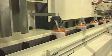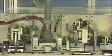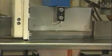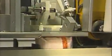Transfer to the closure modules of the system. Vibration area. Head processing station. Head shaping and air expelling. Sealing, cutting, suction of cut ends and 180-degree folding of the top of the bag. Additional 90-degree folding of the top.